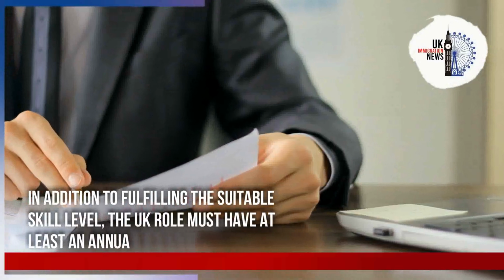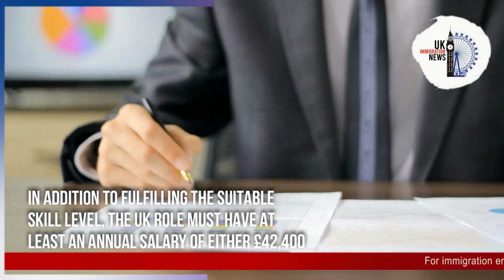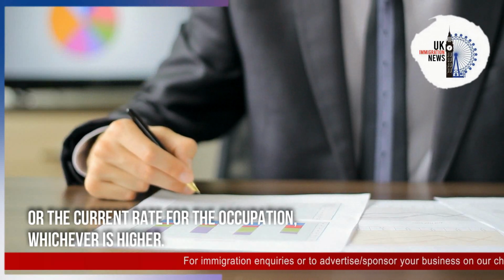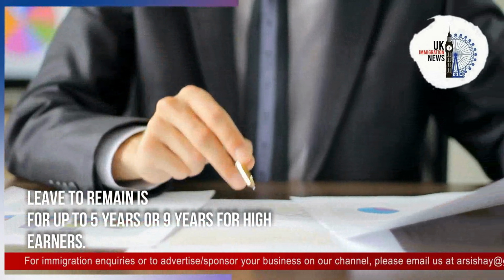In addition to fulfilling the suitable skill level, the UK role must have at least an annual salary of either £42,400 or the current rate for the occupation, whichever is higher. Leave to remain is for up to 5 years, or 9 years for high earners.